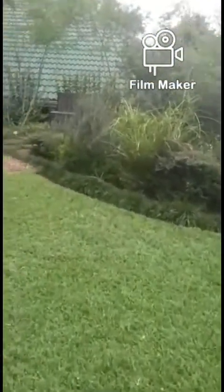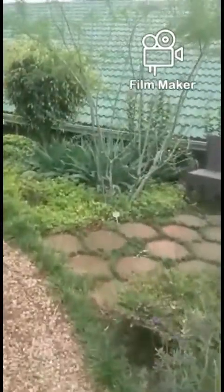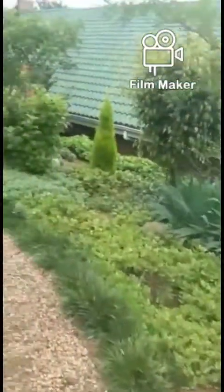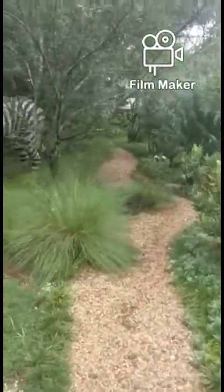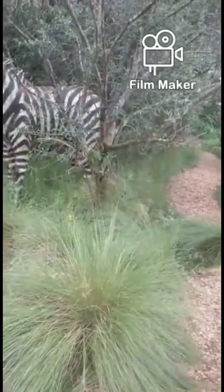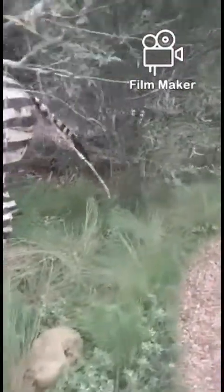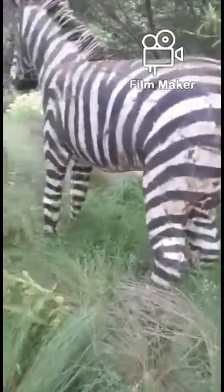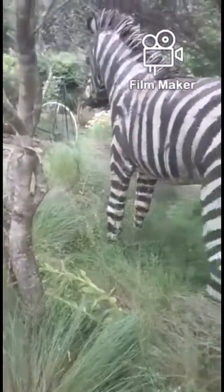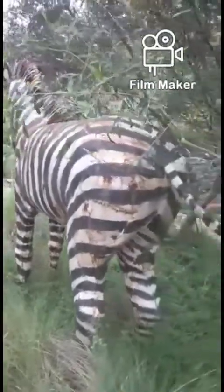Let me just take you on this little journey through the garden. As you can see, there are lots of different places to sit and relax and enjoy the ambience of the garden. We are now approaching a very small Olea europaea africana, a beautiful natural olive grove, underplanted with lots of indigenous grasses, and indeed a very eccentric looking zebra in the foreground.